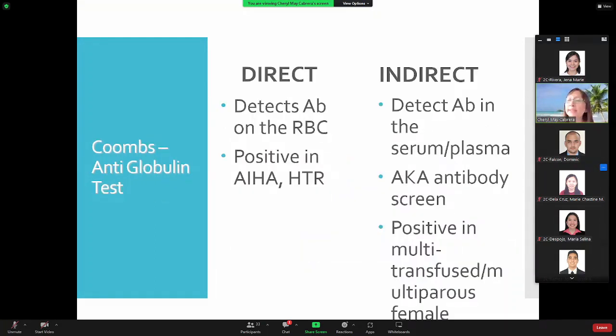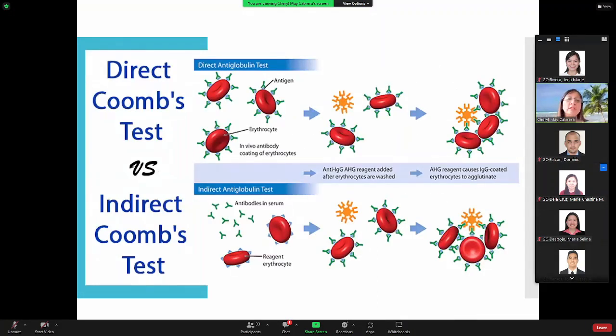For your Coombs antiglobulin test, this can either be direct or indirect. So anti-human globulin or Coombs reagent acts only to amplify the reaction by helping in the formation of bridges. Your direct antiglobulin test detects antibody on the red blood cells and is positive in AIHA, hemolytic transfusion reaction. Indirect, it detects antibody in the serum or plasma. It's also known as antibody screen and is positive in multi-transfused or multiparous female. Okay. So this is an illustration of the difference between your direct and indirect Coombs test.